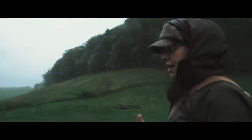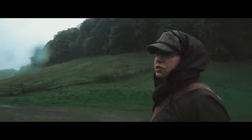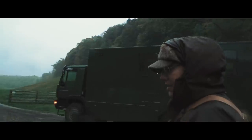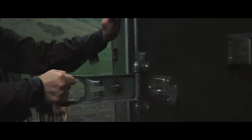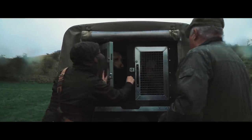Warter Priory has a mobile chiller. All the birds go straight into the chiller and they all go into the food chain. These birds go off and some of them go off to the continent, some of them stay here in England, but they all go into the food chain. So we have to treat each and every bird we pick with huge respect because it is actually food at the end of the day.